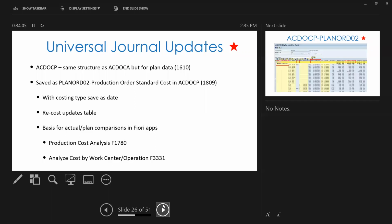So let's see how the Universal Journal ACDOCP gets updated. Again, same structure as ACDOCA, but I'm only putting plan data here. It'll be saved as category Plan Ord 02. The costing type configuration determines the save as date, and that's typically the first day of the next period, always what SAP recommended. Just like my previous category, if I recost the order, the table will get updated, and this will be the basis for comparison in the 2 new Fiori apps.